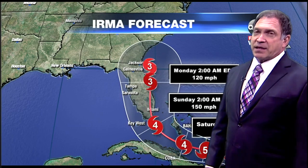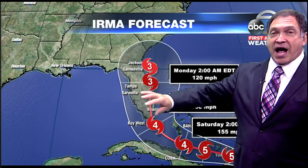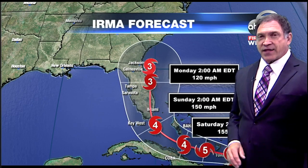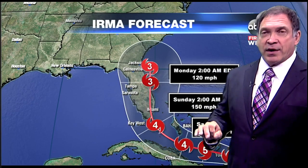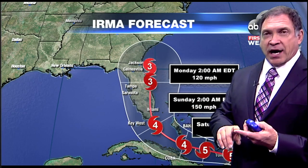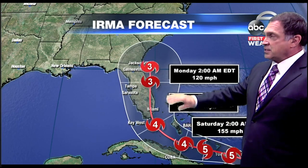So, people have been asking me about storm surge with this system and just how high the storm surge will be along our coastline. It is just too early to tell. It depends on where the track of that storm takes, and the National Hurricane Center is not even going to run their storm surge models for us until we get to a hurricane watch and warning. So we still have plenty of time to watch this system and see where it goes.